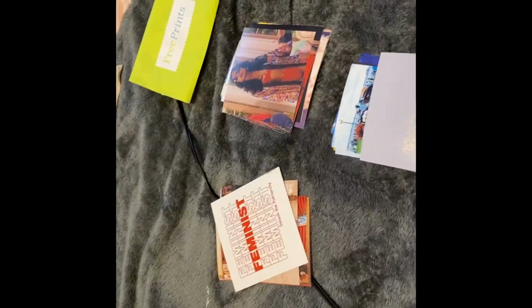So I just finished cleaning off the wall. I just used a wet washcloth, went all from top to bottom, and then I used a dry washcloth and went top to bottom. Okay, so y'all see the Free Prints thing right there.